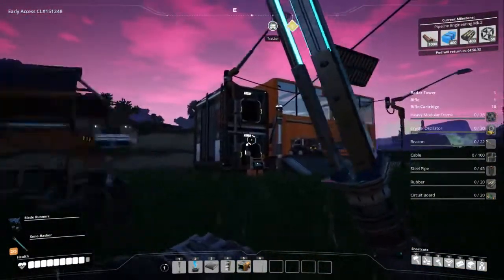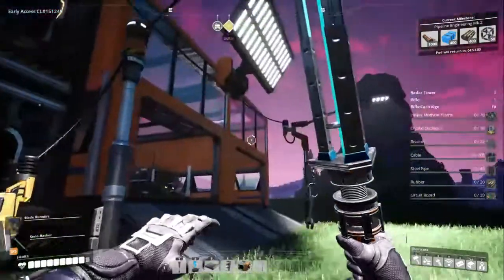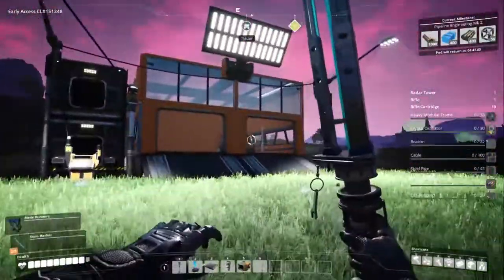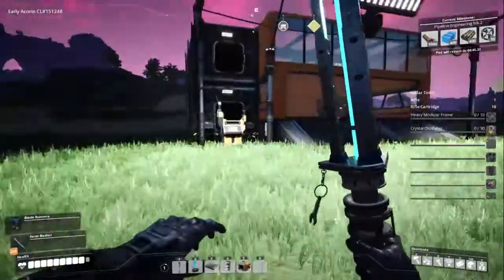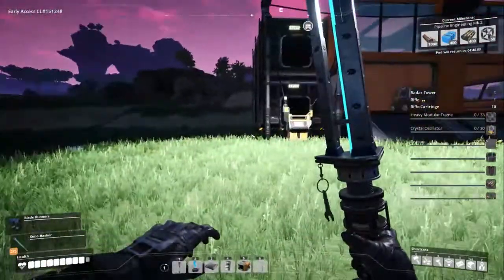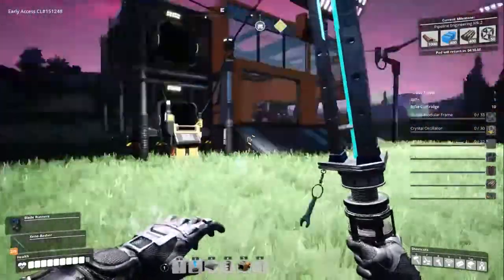See, why aren't these lights on? There you go. See, doesn't that look nice? I like that. And I'm thinking about, again, maybe if I put the workbenches over that way, and then put more light in, I think that might be good.